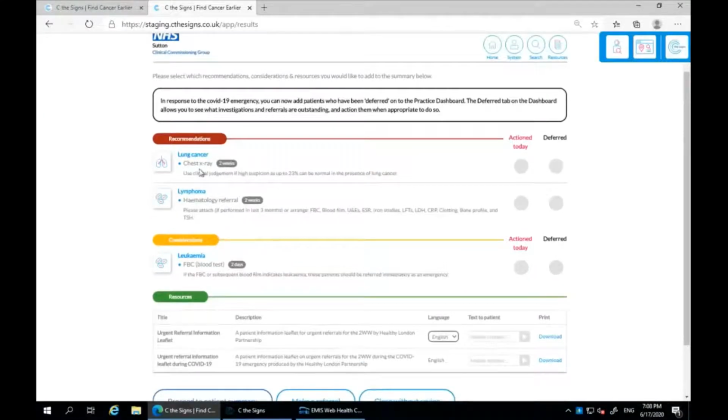We then provide actually what the test, investigation, or referral criteria that this patient has triggered. We were in a chest risk assessment, but you can see that lymphoma and leukemia have triggered. And that's because it doesn't really matter where you are in the tool. We cross-reference all of the signs, symptoms, and risk factors against all cancer pathways.